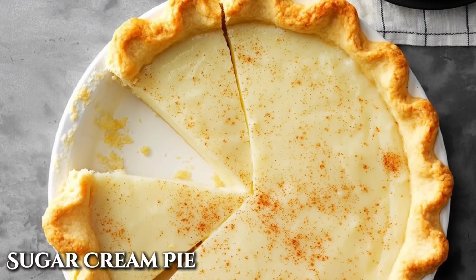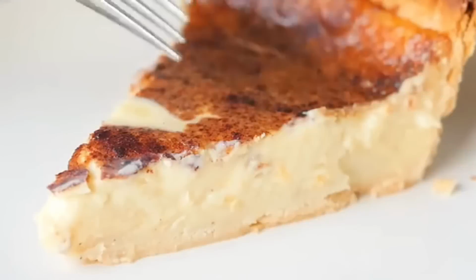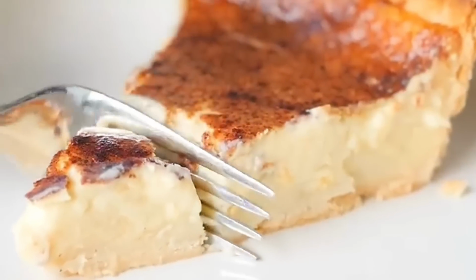Sugar cream pie, Hoosier pie, a desperation pie. It has many names, but they all share the same glorious flavor.